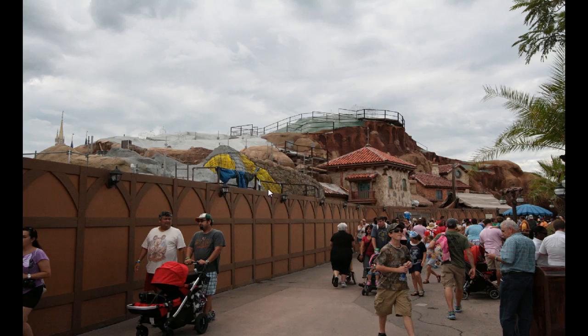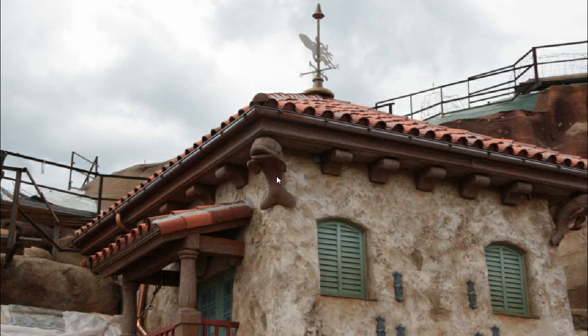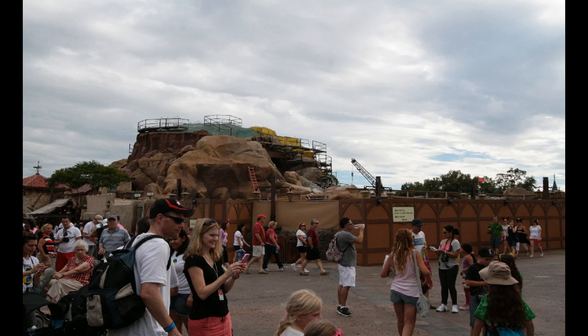Around the backside of the mountain, even more of the tracks here now covered up by some of the rocks. And then this feature here has come in since I was last here on this roofline. Some dolphins supporting the roofline, and then this squid back here. So that roofline has been there, but it hasn't always had the decorative touches.